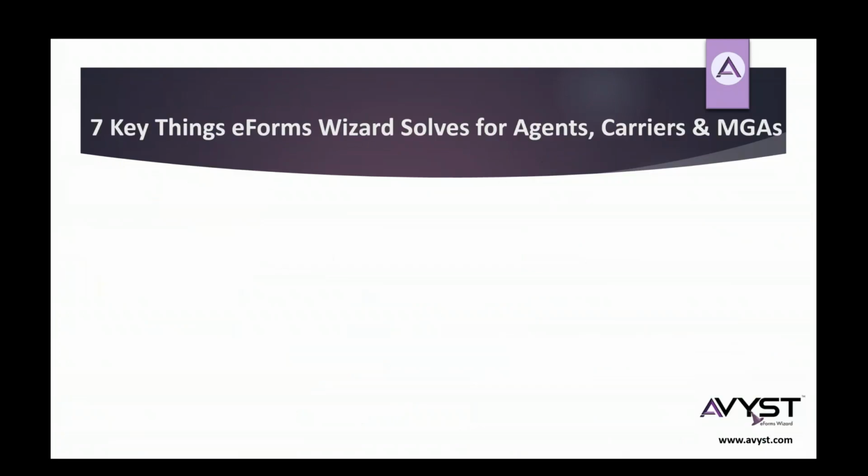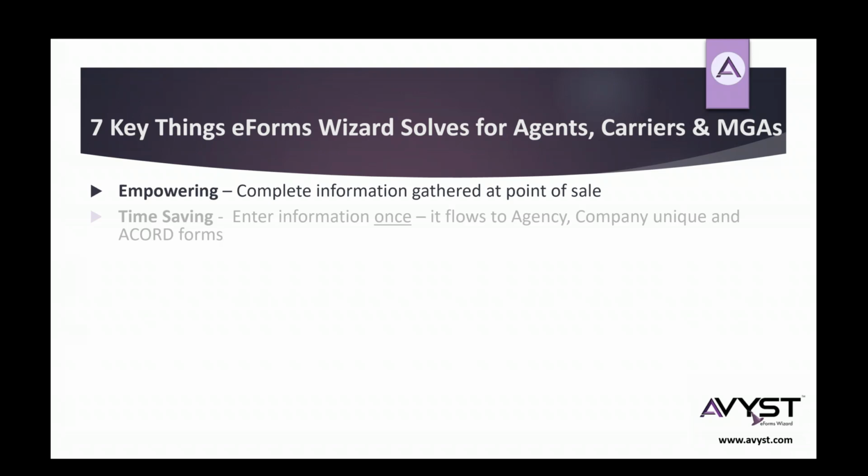There are 7 key things that AVYST eForms Wizard solves for agents, carriers, MGAs, wholesalers. Number 1, we empower producers and account managers to gather complete information at the point of sale, which ultimately saves time because the data is entered once and then shared across multiple forms. And those forms can be Accord forms, they can be those company unique applications, maybe the supplemental applications and questionnaires, or even agency unique data gathering forms.